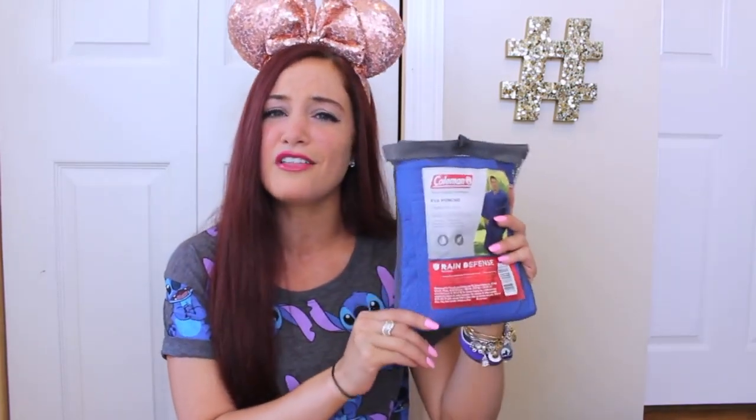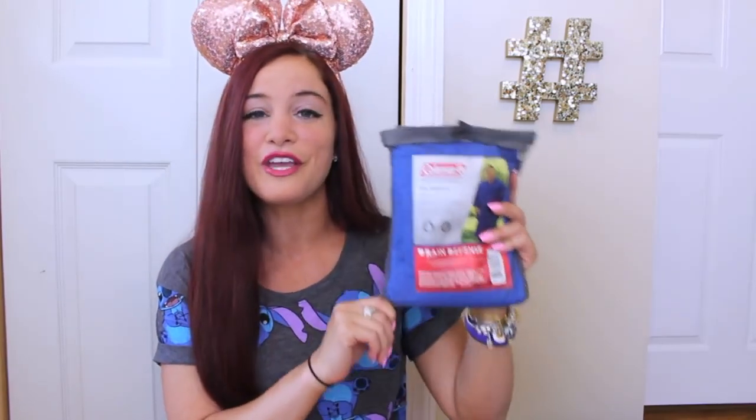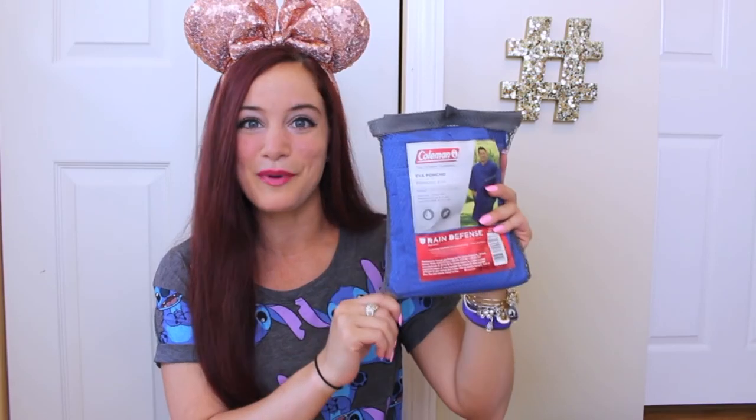Sometimes the rain showers last like 10 minutes, sometimes they last like an hour, so it's just really nice to have a poncho. I got this one at Target. I believe it was $15. I've had it for a year now and it is still in mint condition. So these are just very crucial if you are going into the parks.